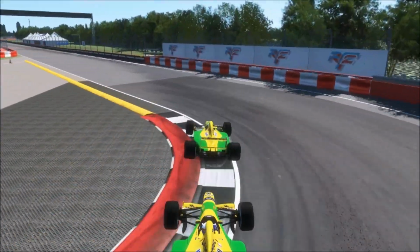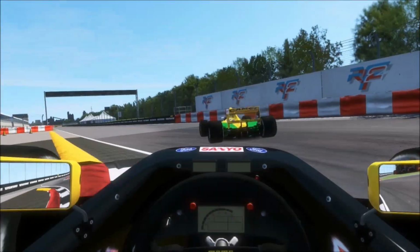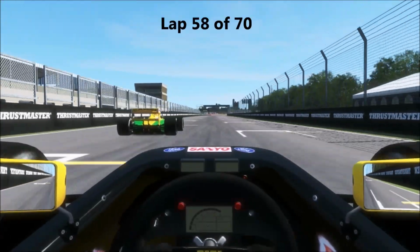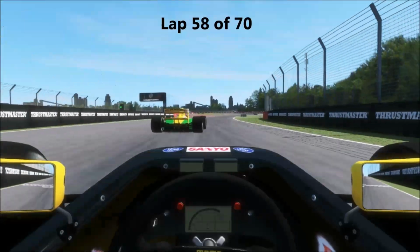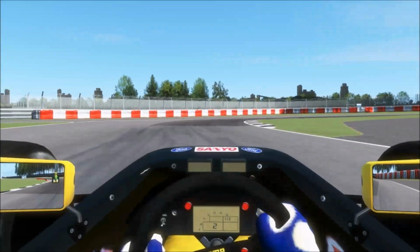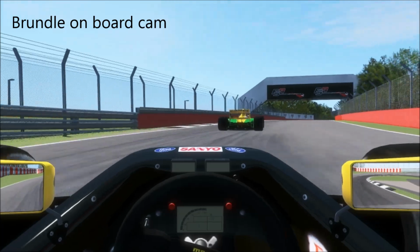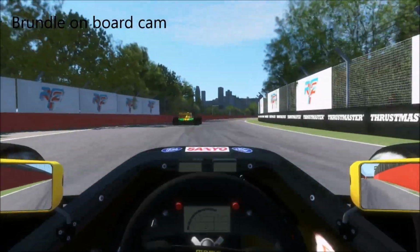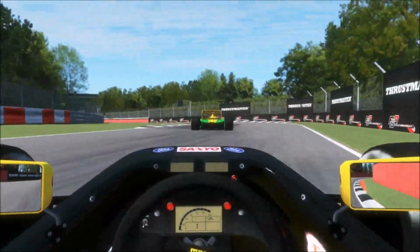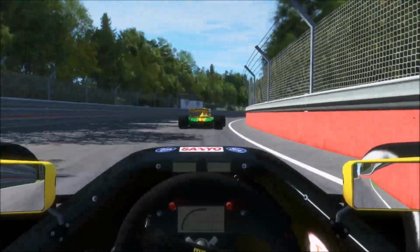So I outbrake him into the final chicane and recover my position, to my great relief. So this battle between the two teammates continues on for a full 5 laps, from lap 50, where Brundle's on full attack, through to lap 55, and I'm looking back to Brundle now from in front. That's Brundle's perspective looking forwards at me, and I've managed to get it on top of where the critical parts are that he can attack me, managing to be fast where I need to be and can be, and managing to hold off Brundle. And I'm thinking, yeah, I think I can do this.